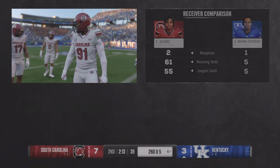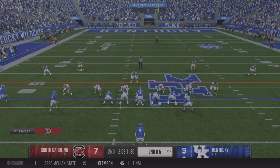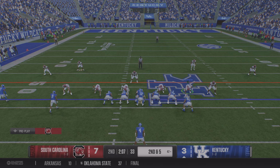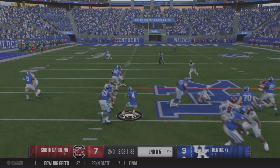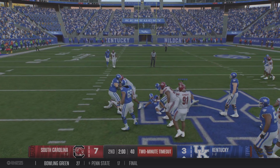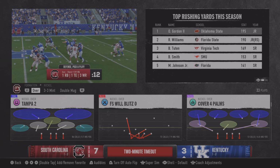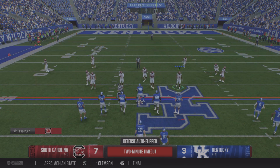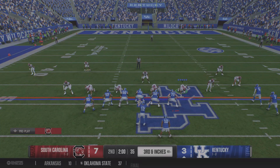A nice job by the QB there, timing out that drag throw. It's zone coverage, so he's got to make sure he gets it to his receiver in a window to allow him to catch the ball and then turn it upfield. And the defense stops him just short of the first down. Maybe needed a few more chain links to move the sticks. 3rd and short from the 49. Is this 4-down territory?